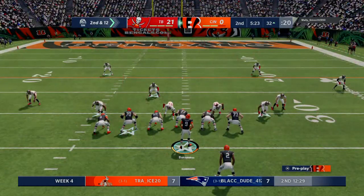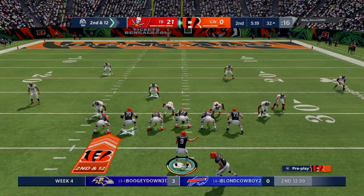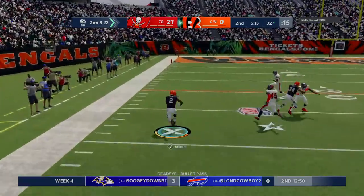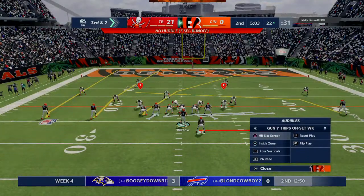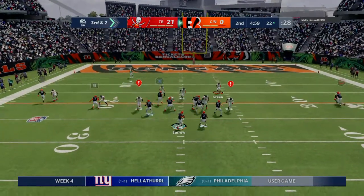A rare misstep on that last play because the drive has been strong, but now it's 2nd and 12. Here's Burrow. He gets this in the hands of Mixon. They'll wind up getting 10 back as that sets them up for 3rd down. Trying to keep the drive going here. This is play number 7 on 3rd and 2.